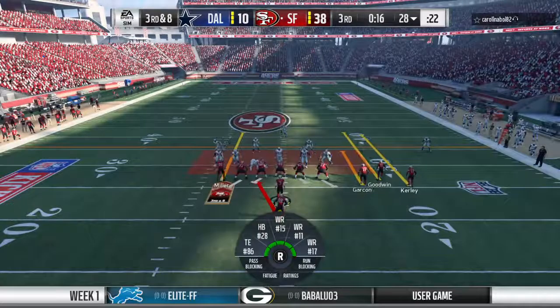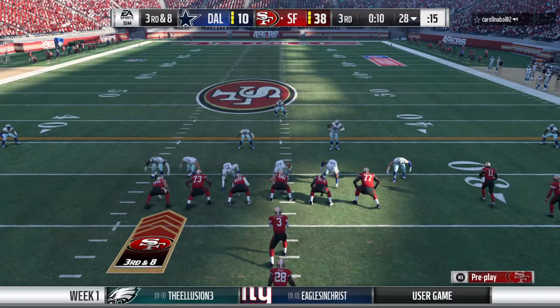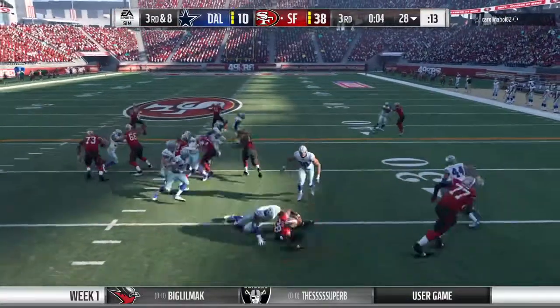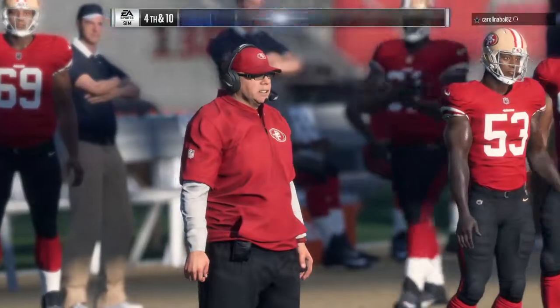The Niners on third down. They've been near perfect, 4 for 5 to this point. This is 3rd and 8. They run it again with Hyde. A loss of a yard, and it brings up 4th.